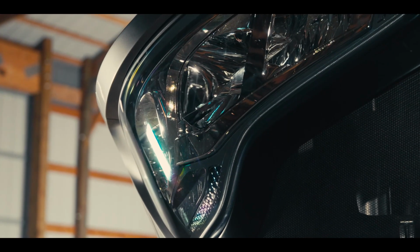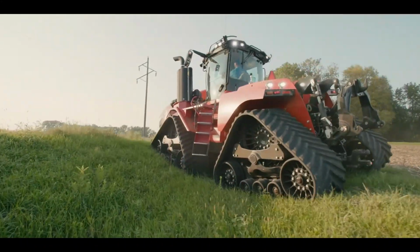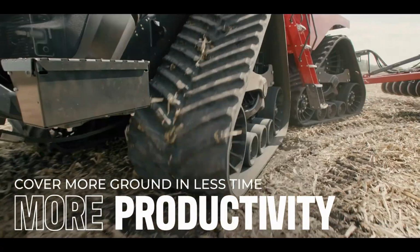Get ready to meet the undisputed heavyweight champion of the tractor world, the Quadtrac 715. This beast is the most powerful Steiger tractor ever built, and it's here to revolutionize modern agriculture.